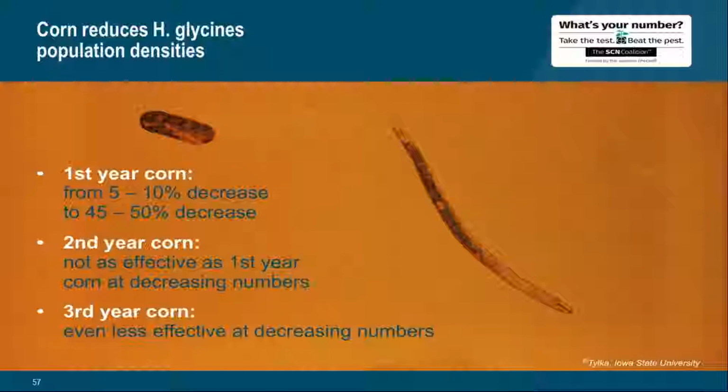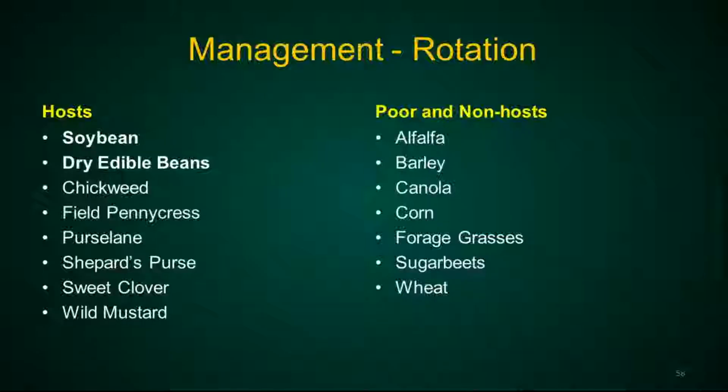So you can't base your rotation on just non-host crops. You need to incorporate soybeans into that system, and in this particular case, resistant varieties fall in there. So what are some of the other hosts for soybean cyst nematode, particularly for us?